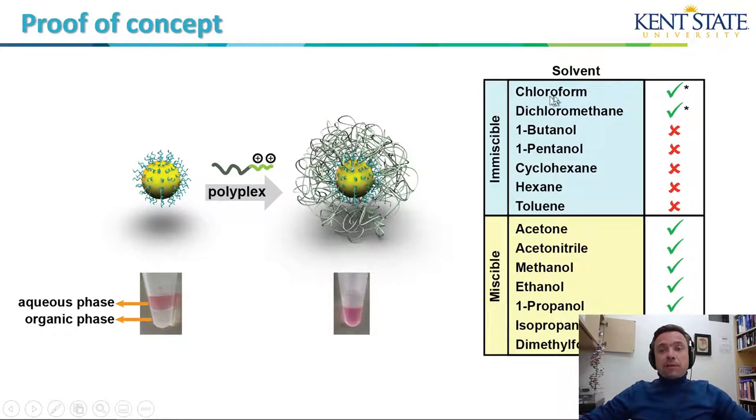We have repeated this experiment with different solvents. It works the best with chlorinated solvents. And it also works with miscible solvents, as I'm going to show in a bit.